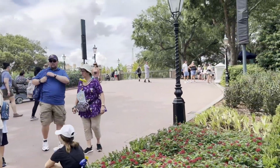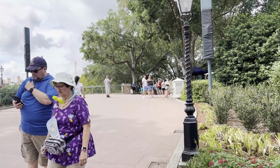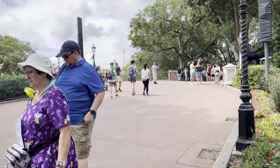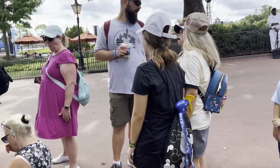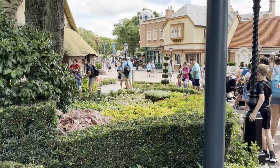If you come in from France, UK is a straight shot in. And then if you come off the Skyliner, also straight shot in. We're in line for now. Oh, Alice is over here now.